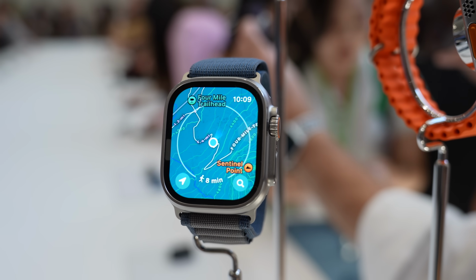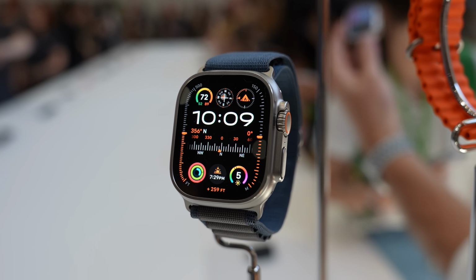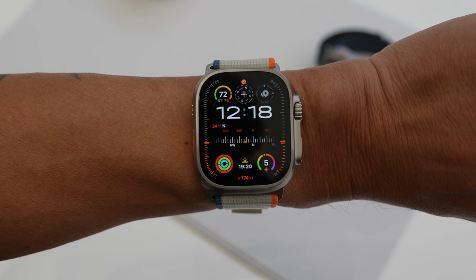But the Ultra 2 also gets an updated display, but this time the Ultra 2 has a max brightness of 3000 nits, which is crazy, crazy bright, folks. The original Apple Watch Ultra was already very easy to see outdoors, so we'll have to see how this thing actually looks outdoors once I get one.